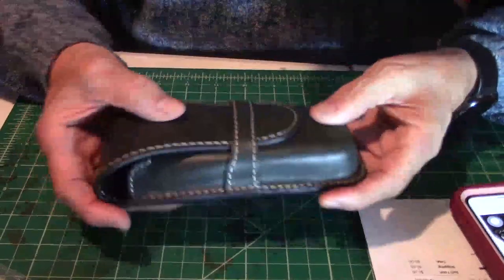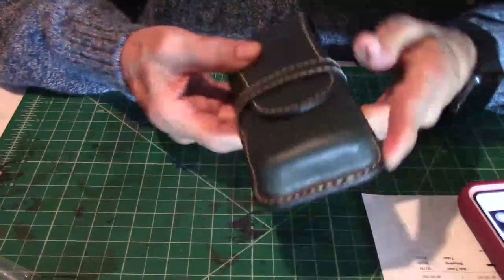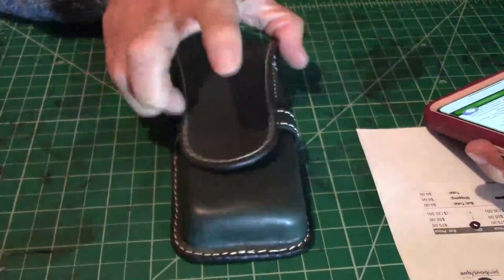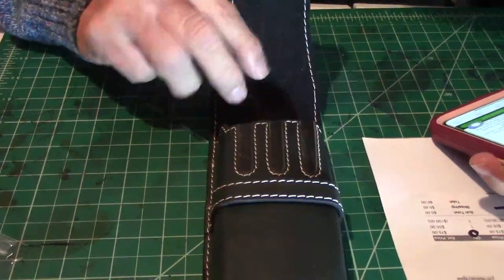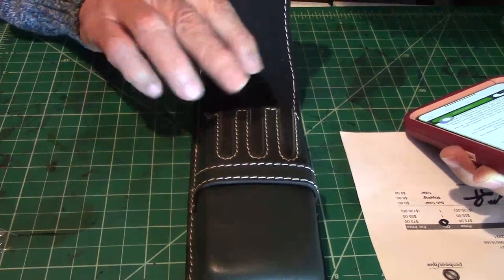I really wasn't expecting these to be this well made. It just, yeah, it was right on target. So here we have the leather case that holds 3 pens. It's a new arrival and exclusive for Pen Boutique.